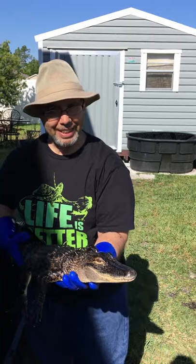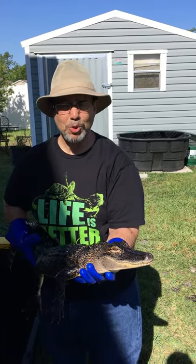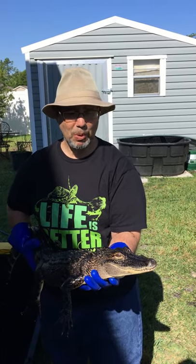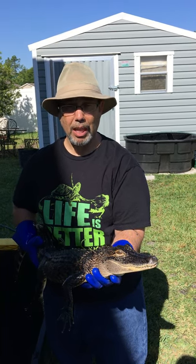Oh, you hear him hissing? That's a warning saying, don't mess with me. I have a strong bite. Remember, we said out of all the bites in the animal kingdom, the crocodile was number one. Even at this size, if he bit me, it would hurt a lot.